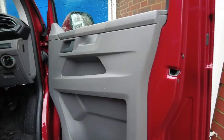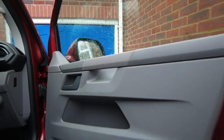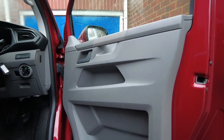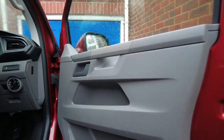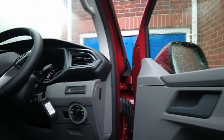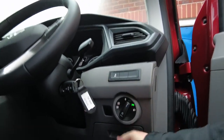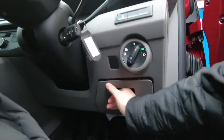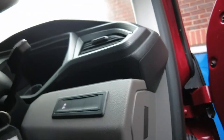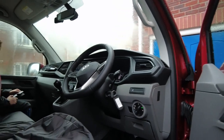The door cards are similar in their layout and display, but again, the quality of the materials and plastic doesn't seem to be quite as good as it is on our T6, so I don't know if that's a Volkswagen cost-cutting measure. And then again, with the finish on some of the switchgear and options, it would be interesting to have a look at a California or similar and see how that stacks up as a comparison.